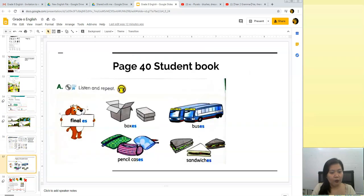So open your books on page 40. And now we are going to talk about the final ES sounds, okay? The letter or the syllable ES is usually added at the end of the word, and it tells us if it's a plural object. So usually when you see ES at the end of the word, that means it's plural. When you say plural, there are 2 or more.